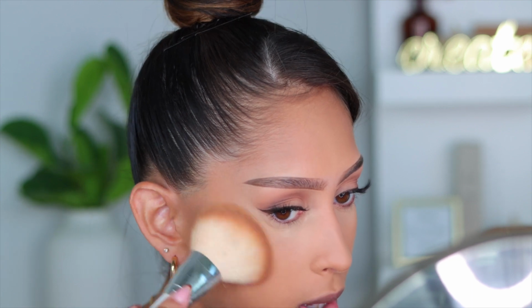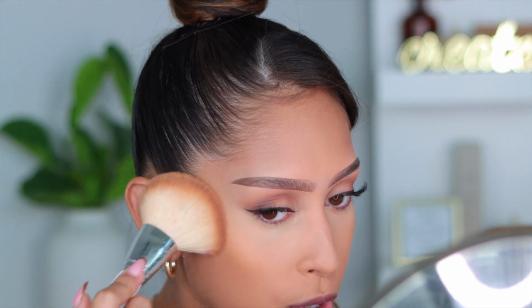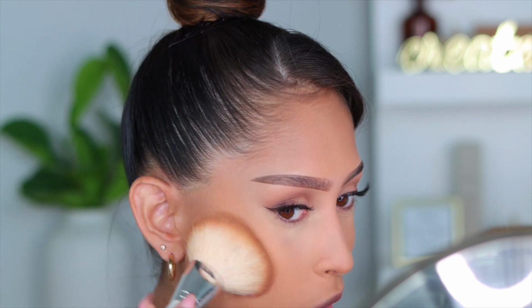So I just got it in a darker shade. This one is in the shade Tan. And I'm just gonna go in and bronze my face. The more blurred, the better, honey. Okay, we're trying to look like a walking filter. That's the goal. That's always the goal.